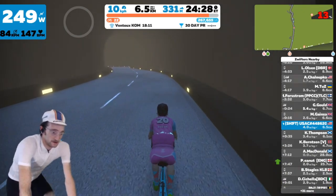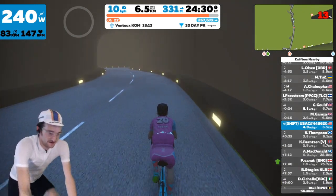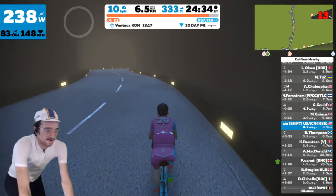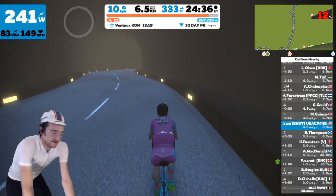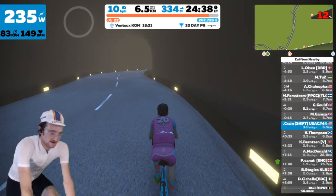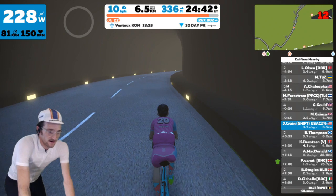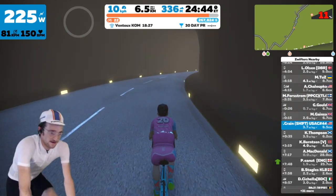Well, that stuff is definitely a part of the Tour de France. On Zwift, it's not exclusive to these routes or these roads. I did want to point out 12%, 13% right here. That is a monster gradient. So this is early on.